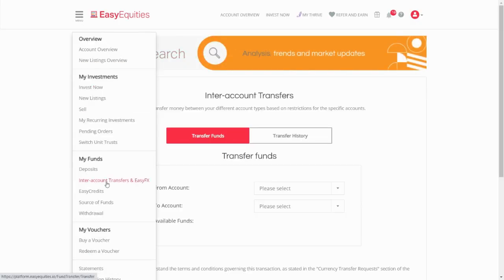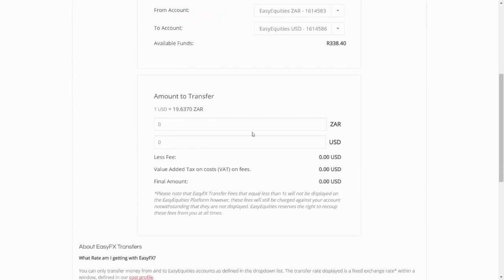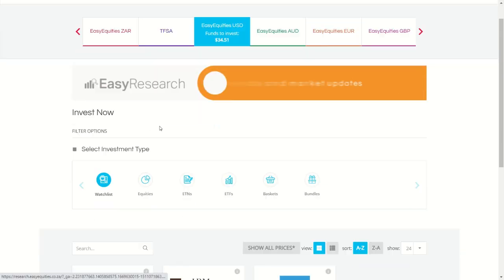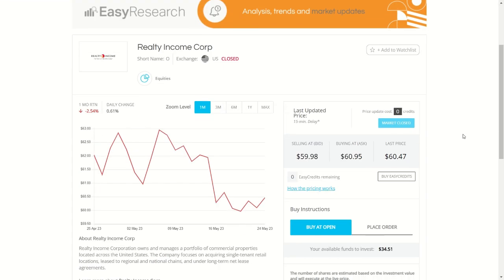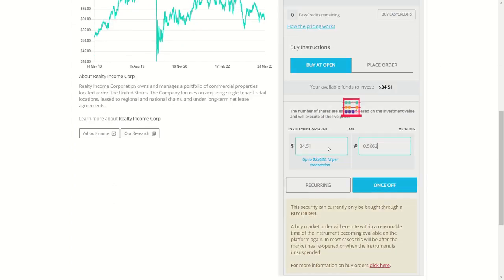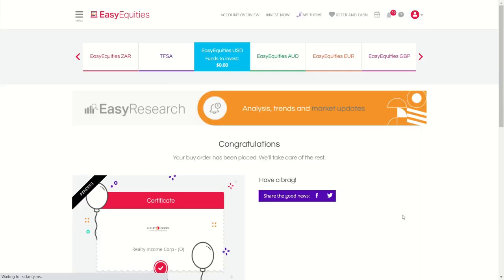Because it's a USA company, you will need to convert your rands to dollars by going to menu, then inter-account transfers and EasyFX. Here you can transfer money from your rand account to your dollar account and click transfer now. It takes about half a day to reflect and then you can buy your shares. So we're going to go right now to USD and invest now, then click on equities and search for Realty Income. Then we're going to go into it and we're going to invest an initial amount of $34.51 and click buy at open, and there you go, we're done.